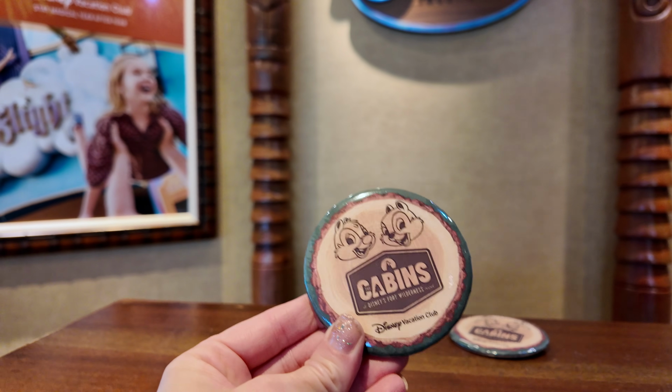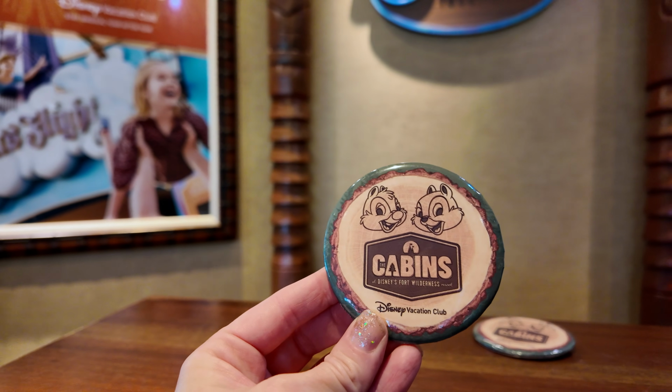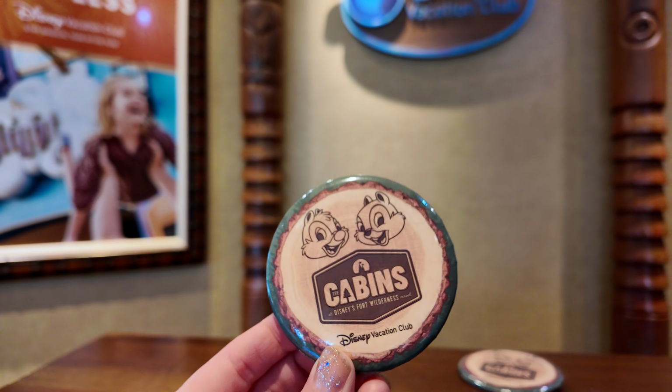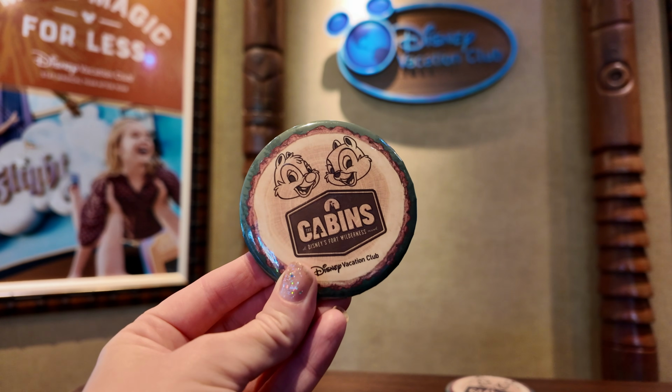This is for the new cabins at Disney Fort Wilderness because they are going to be a Disney Vacation Club now. But look at that, with Chip and Dale. This is like the first merch I'm seeing of the new cabins, so that's really exciting.